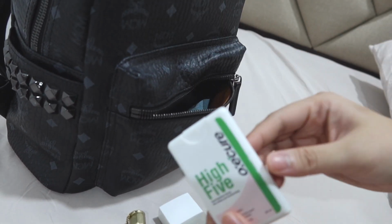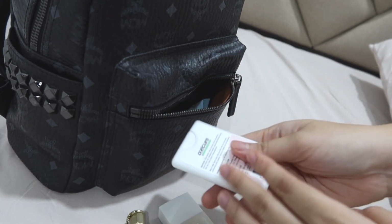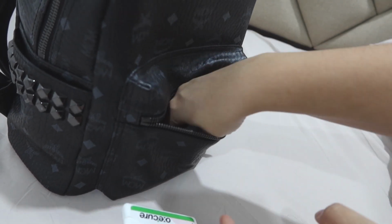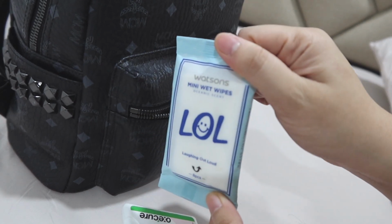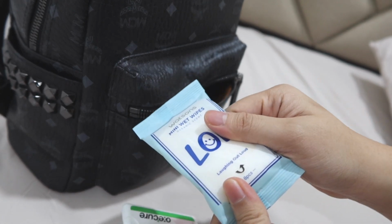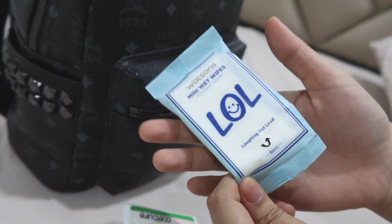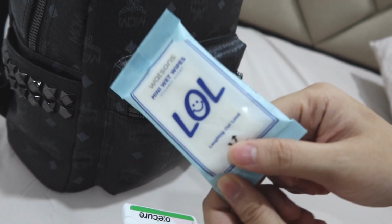And I still have my Oxycure alcohol because it's really handy and I could bring it everywhere, especially if I'm not using a big bag. I'm just bringing this and removing this too. So there. And I have my wipes. I usually buy these mini wet wipes from Watson's because they fit in any bag, but the thing is it's not eco-friendly because it only has 8 pieces inside. So I don't know if I'm still gonna buy packs like this because I thought about how it was not so friendly for the environment to buy things like this.